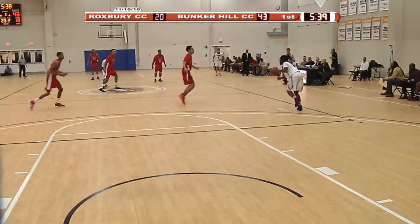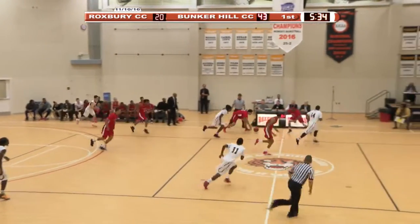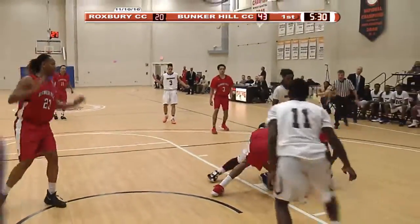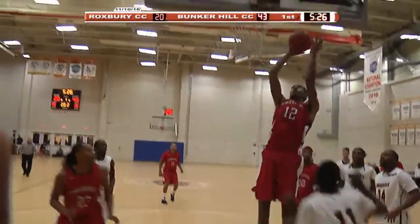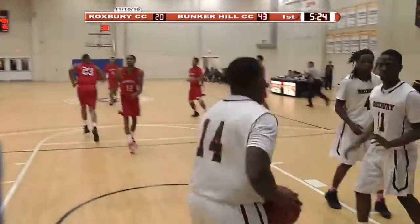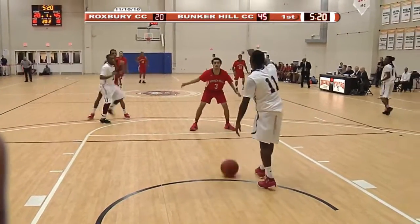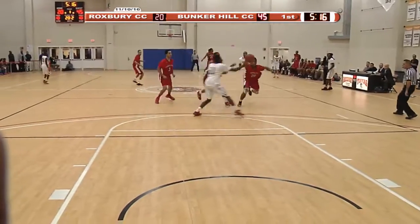There you go. You really want to describe this half so far? That's all it's been. And you can't dribble out of pressure like that. Now it's Goddard. Charles inside to Goddard. Nice pass. I'd say Tevin's having a half. Lead now back to 25 for Bunker Hill.